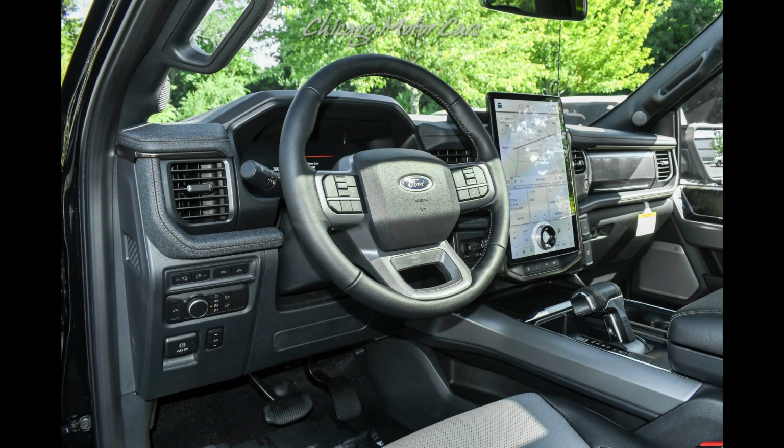I think Ford's done a great job of making the transition easy with this truck. It's exactly the same as all of their other F-Series trucks on the inside and the body style. So the size of it and the handling of it is the same, albeit it's much faster.